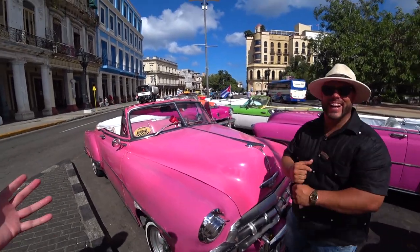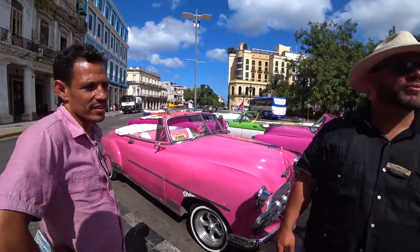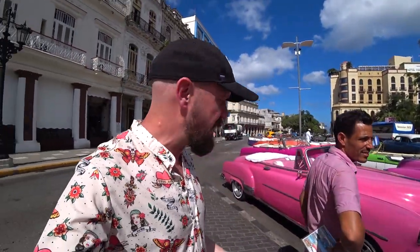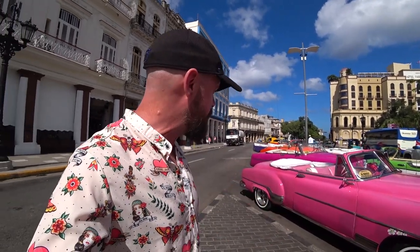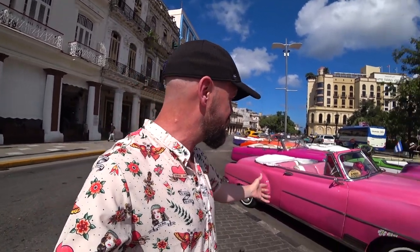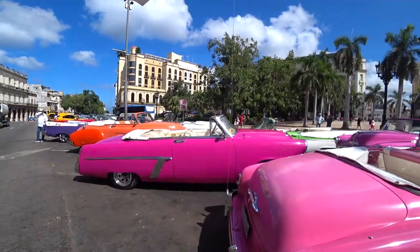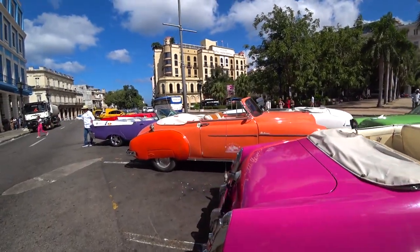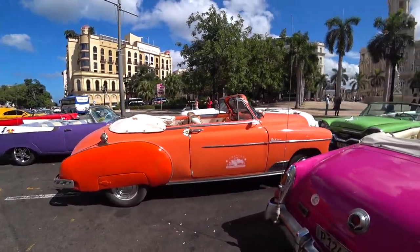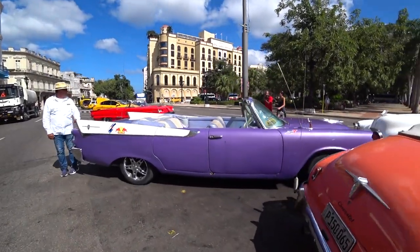I'm surprised it's still going. It's unbelievable. Absolutely stunning cars. And like I say, how they're still going, I don't know, but well done to these boys here. They keep them going. I wish I had a motor as good as this. This is the business. Just in awe of these cars. Amazing, pieces of art, stunning.